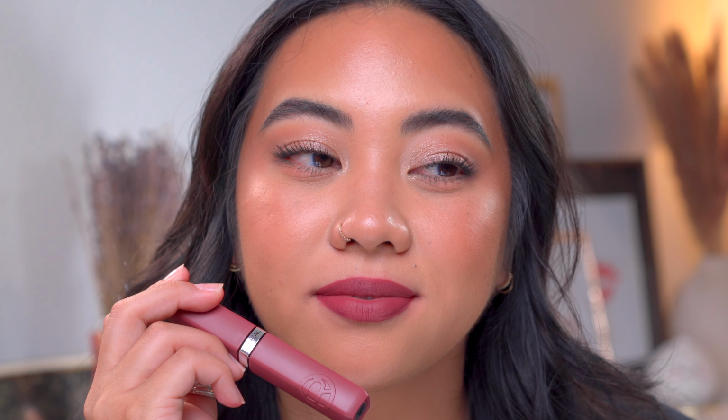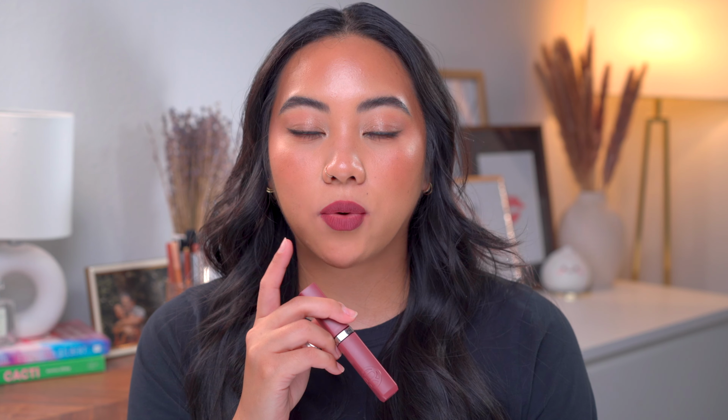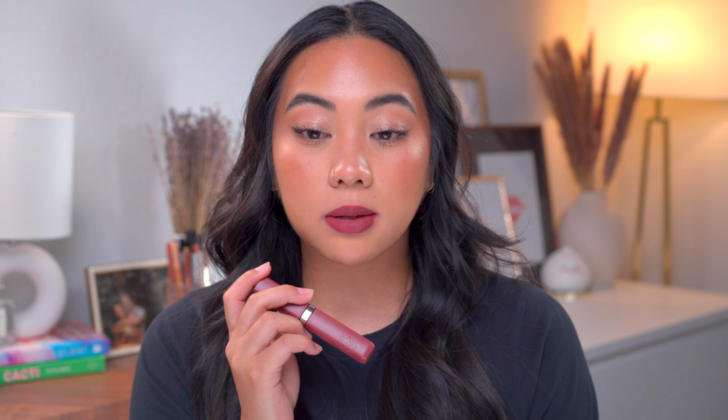I just really enjoy colors like this one that can be wearable but also be really fun at the same time. And it doesn't seem like this has any patching, even though it is a darker shade. Sometimes with these darker shades we see some patching, some uneven pigmentation on the lips, but that was not an issue at all with this.